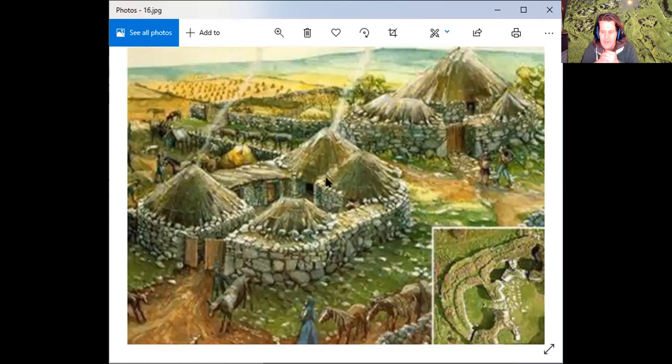It's a really interesting reconstruction here. And to be honest with you, the reconstructions can't be too far wrong, because the relative height of these buildings is more or less the same height that they would have been when they were deserted. So what you're seeing is you just put a little bit of a thatched roof on it, and you're more or less looking back at the Iron Age nearly 2,000 years ago.